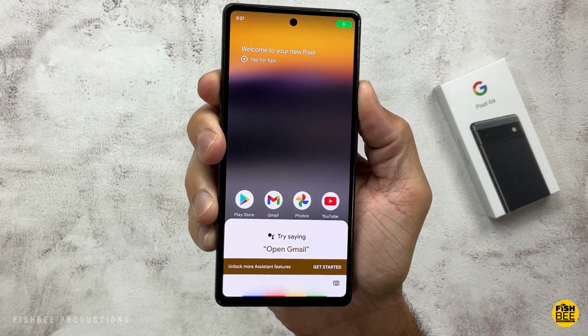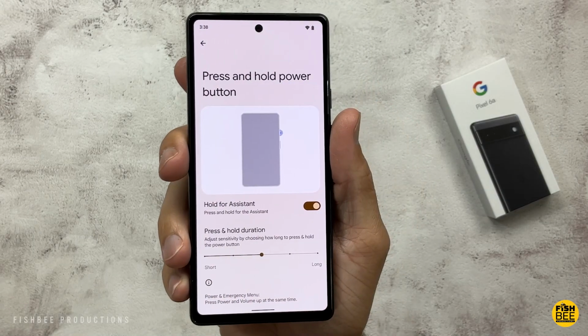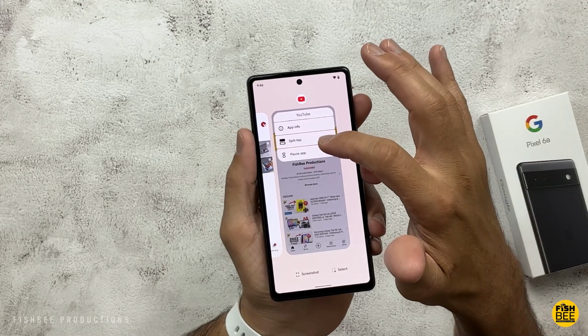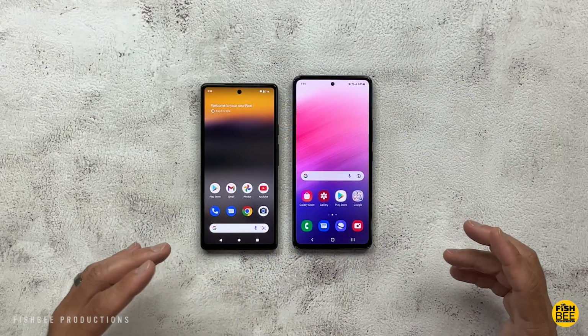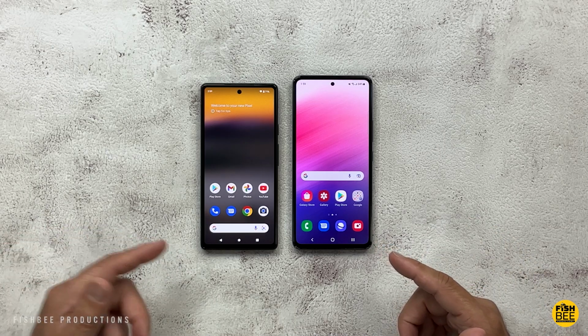You get 6 GB of RAM, 128 GB of storage. You can expand the storage up to 1 TB with a micro SD card, only in the Galaxy phone though. You get the new Tensor processor by Google in the Pixel phone, Exynos 1280 in the Galaxy A53 5G.